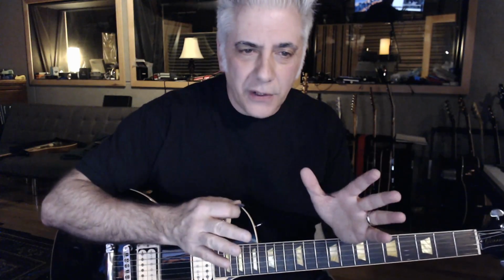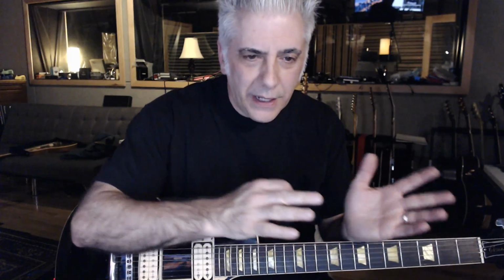And to me, the CAGED system doesn't really allow you to connect the guitar, that's just me, the way that you need to. Remember, at the note, behind the note, and above the note. Or you can think of it behind the note, at the note, above the note. Just like you learn your scales.